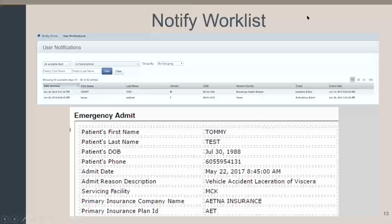So let's just take a quicker look and a deeper dive into what those actual notifications look like within those different channels. This provides you with just a quick glance at what a notification worklist looks like. If a provider is subscribing to receive their notifications through the worklist, there will be several different types of information provided within that worklist.